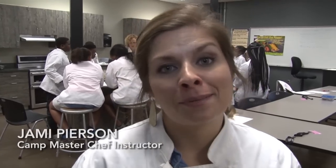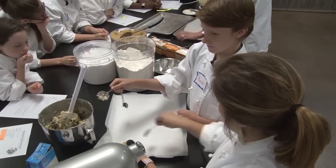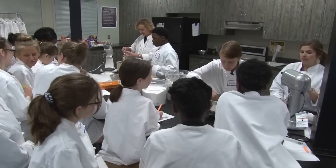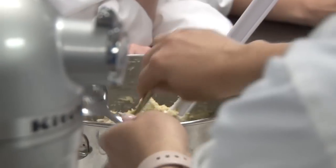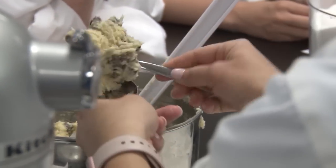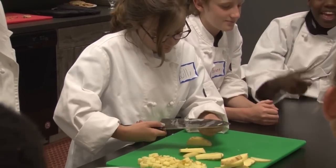We are working this summer on learning all different culinary techniques. So today, students learn measuring skills and how to measure dry ingredients and liquid ingredients. They'll be learning about knife skills and actually using chef-quality professional culinary tools. And so they're going to learn about different flavors.